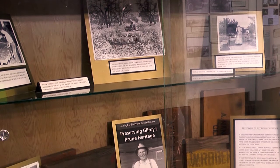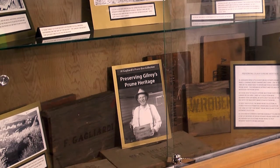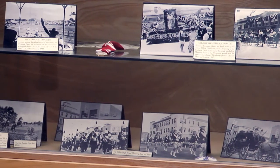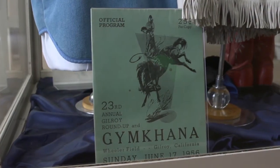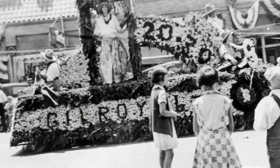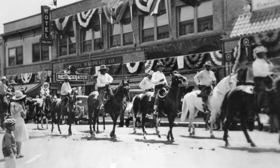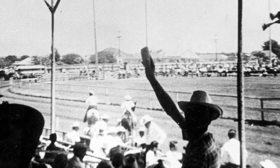A nearby case displays photos of Gilroy's heritage as the prune capital. Ranching, with its vaqueros and cowboys, as well as a showcase about Gilroy's famous rodeo, the Gymkhana. This event was held annually from 1929 to 1956. A week-long celebration led up to the rodeo, which attracted cowboys from every western state.